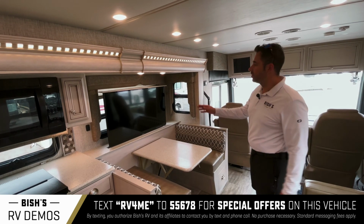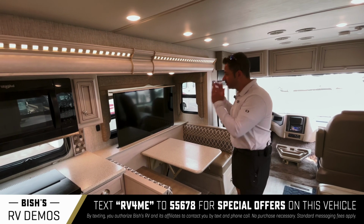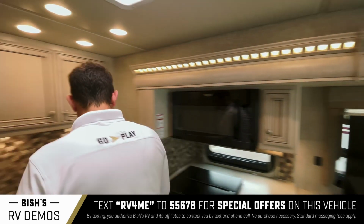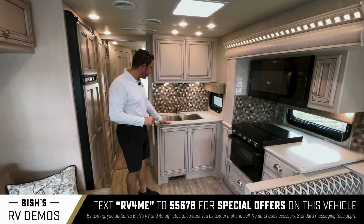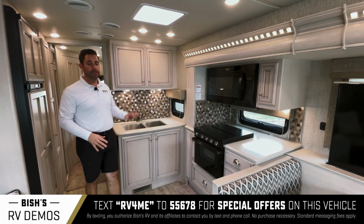So once that 50-inch screen is up, you do block out the window behind it, but now you have direct front viewing television access from the seats. What's really great about the 2813 is the kitchen setup. That driver's side slide, when it comes in, it does block part of the sink access, but you still have some sink access if you need to use it when you're pulled over somewhere without slides out.